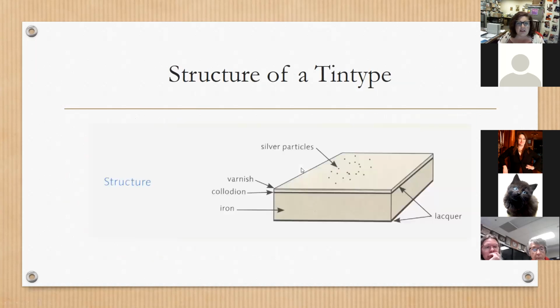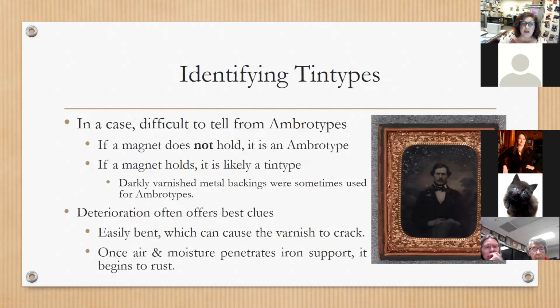There we go. So this is the structure of the tintype. You see the bottom portion is that iron. Oftentimes they lacquered both the top and the bottom of the tintype. It is also made with that collodion, and oftentimes also has a varnish on top. It is sometimes difficult to tell a tintype from an ambrotype. This is a cased tintype. This is a cased ambrotype. And just looking at the two, it's sometimes really hard to tell the difference.